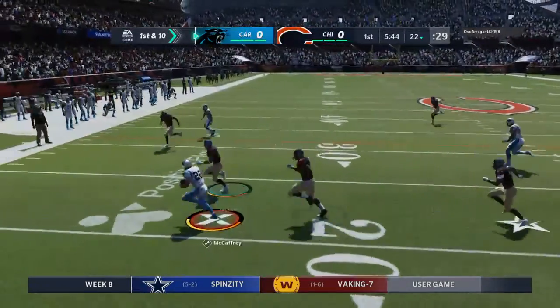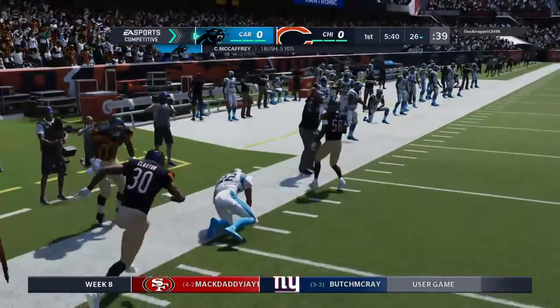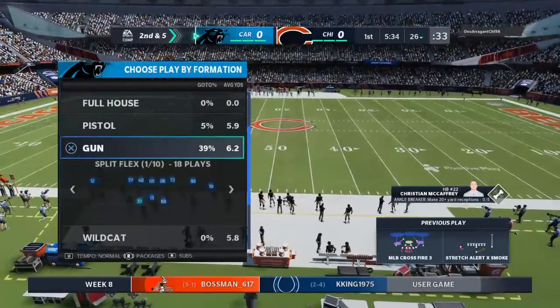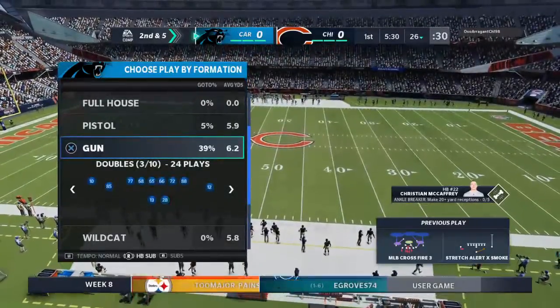First carry of the game for Christian McCaffrey. Up past the 25 to the 26, a gain of 5. Carolina decided to hand it off that time on the run-pass option. Appeared to be an easy decision. Just gave it inside. Nice steady gain.